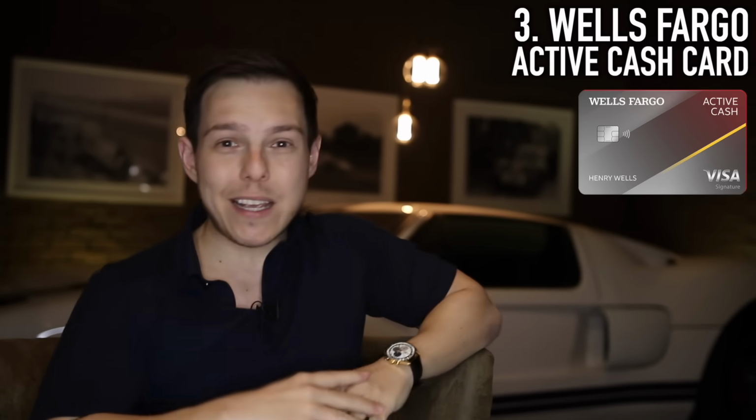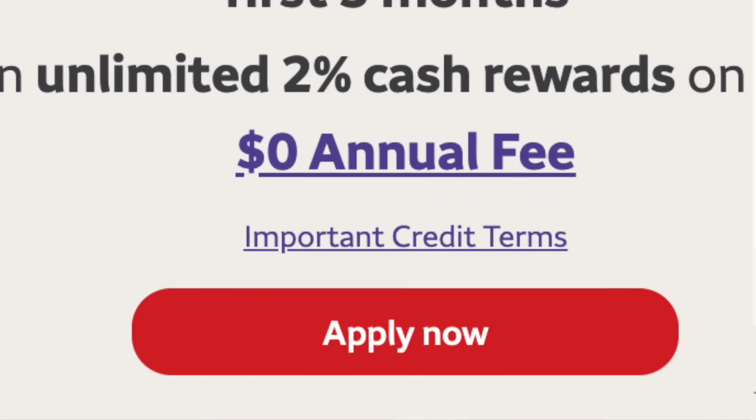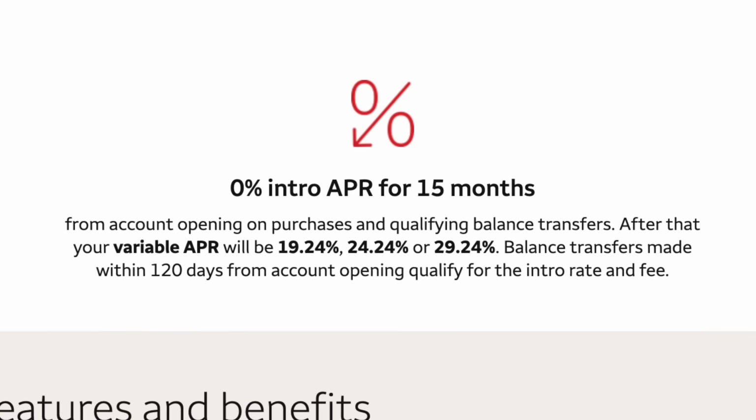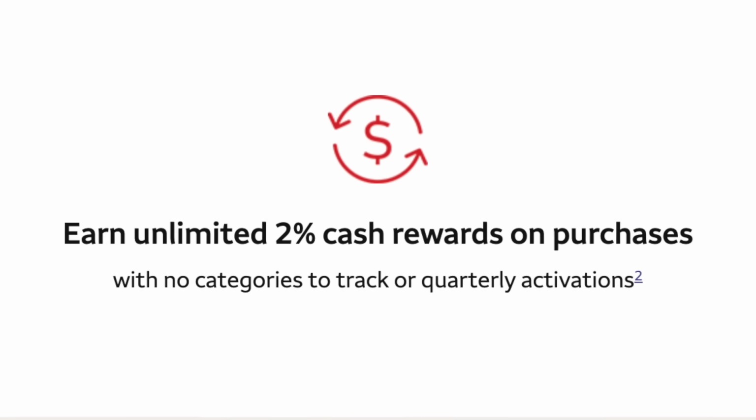Now this definitely is not a credit card that I would get if you have no credit history whatsoever, but assuming you have at least 6 to 12 months of on-time payments, then this starts to look like a pretty good option. On the most basic level, this card has absolutely no annual fee, 0% interest for the first 15 months, and the best part of all, unlimited 2% cash back on every purchase.